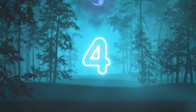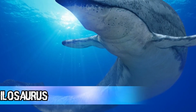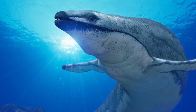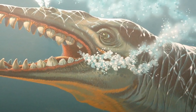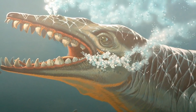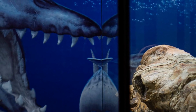In our number 4 spot today, we have the Basilosaurus. These guys have a name that translates to king lizard, and they are a genus of large predatory prehistoric whales that lived during the Eocene, which is approximately 41.3 to 33.9 million years ago. These guys were actually first described in 1834, which makes them the first prehistoric whale known to science.